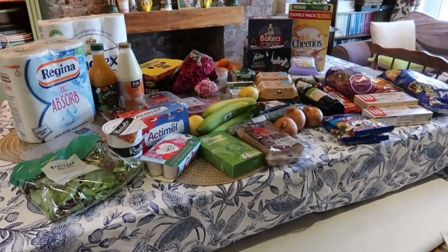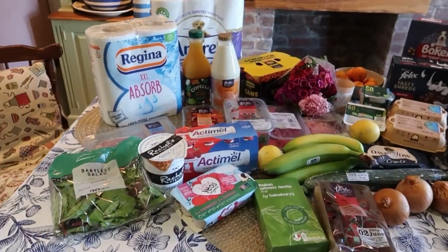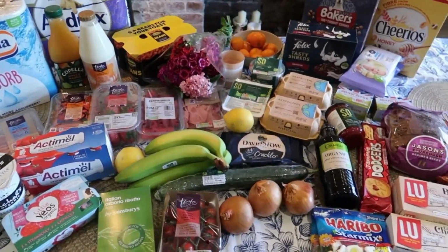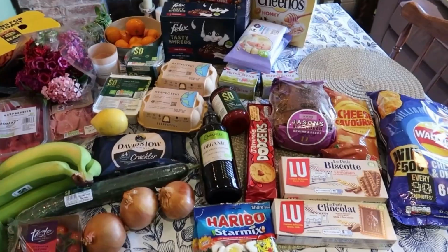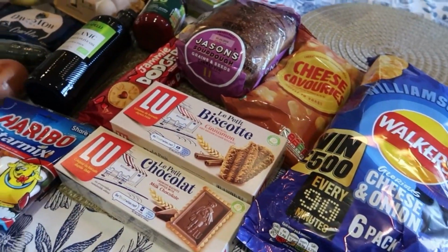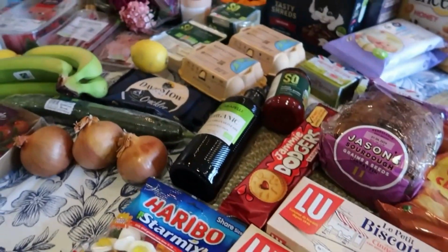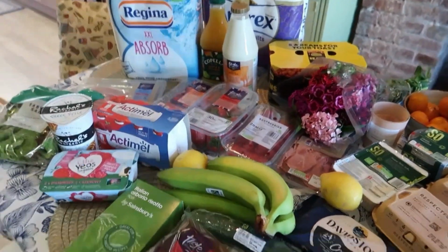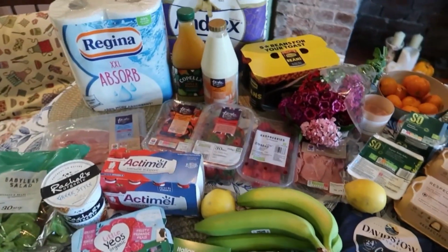And here it is, my food shop has arrived. I actually picked up a few bits in Waitrose yesterday too, because some things were actually cheaper in there, which came as quite a shock. Okay, so I'll just slowly pan over everything for you. There you are. Oh, I'm so out of breath from bringing it all in.